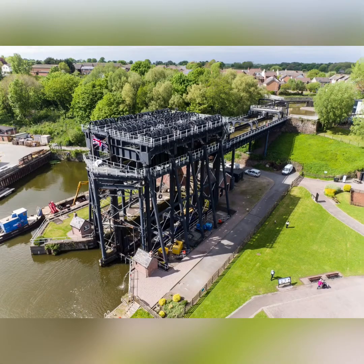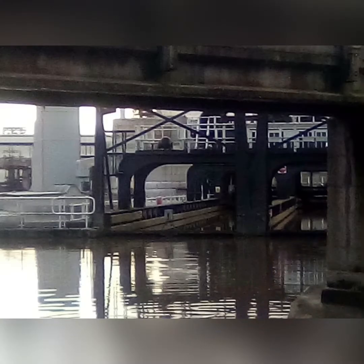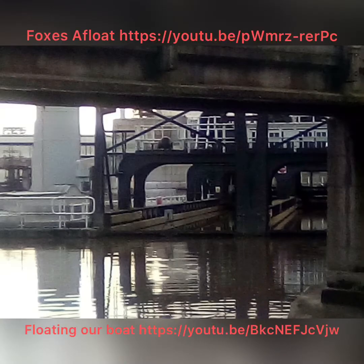This is Anderton Boat Lift. If you want more information, CRT have got a visitor centre there, and a couple of other vloggers, Foxes Afloat and Floating Our Boat, have both recently done some good vlogs, so look them up on YouTube.